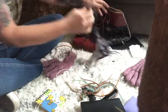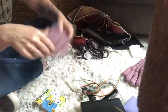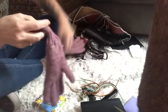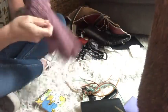Okay, I have my mask that I carry. Of course, we all have to have a mask or ten. It's kind of cold where I am now. My hands are always like freaking ice, so I'm carrying my little gloves with me.